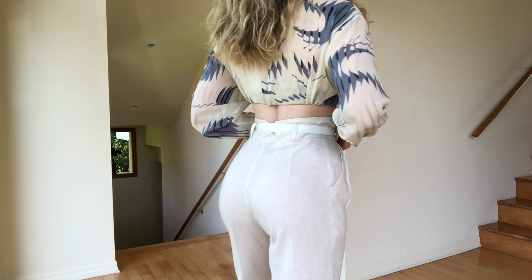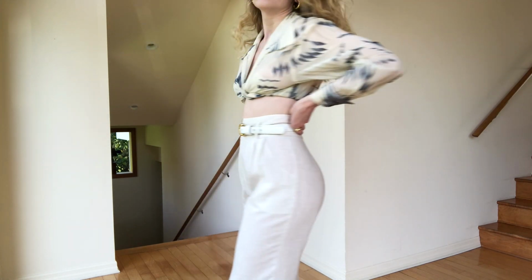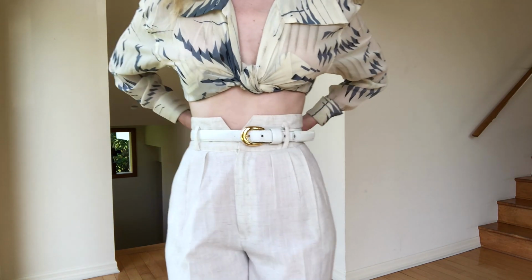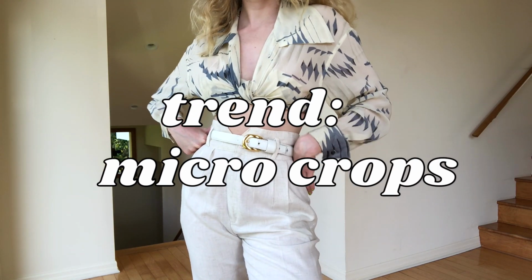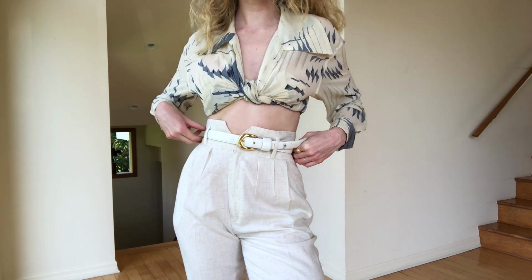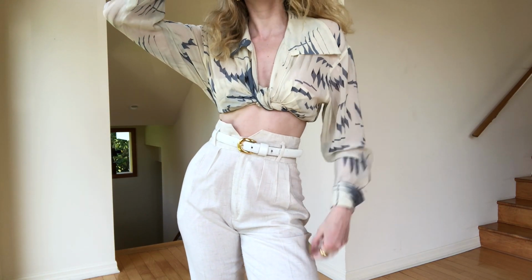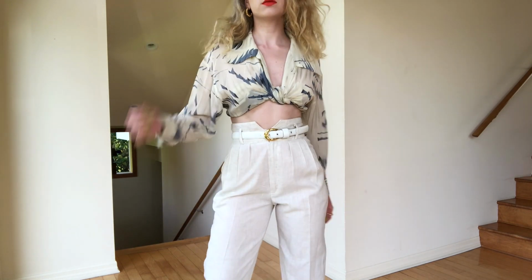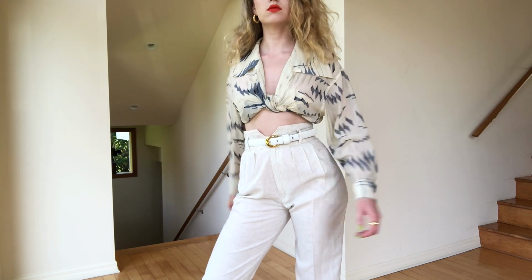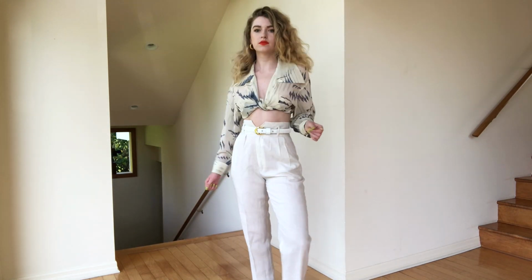This is an extra large, super long tunic style top. So again, I just tied it up in the front in a knot and tucked it under to create this little crop top out of it. Micro crop tops are definitely going to be a big trend for this summer. So if you're not willing to cut all of your favorite shirts into crop tops or invest in a bunch of really overpriced tiny strips of fabric, I would recommend trying out this trick and temporarily turning one of your regular tops into a crop top.